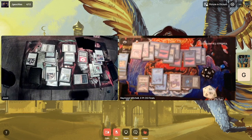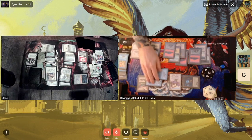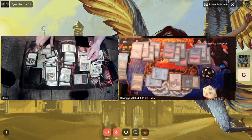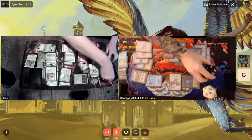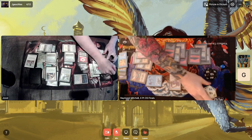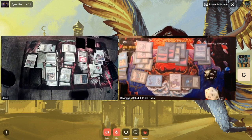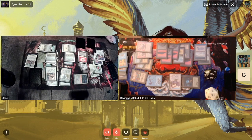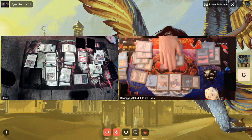Untapping everything. And I think Yoast needs a miracle here. I mean, there we see a Swords. He's going to draw a card first, choosing not to play a counterspell. And I think even if you're Raymond and even if you have a counterspell, I would just let the Swords resolve because you need to protect your Moat. That is the most important thing here. Just protect that Moat. As long as you can protect the Moat, you're good.